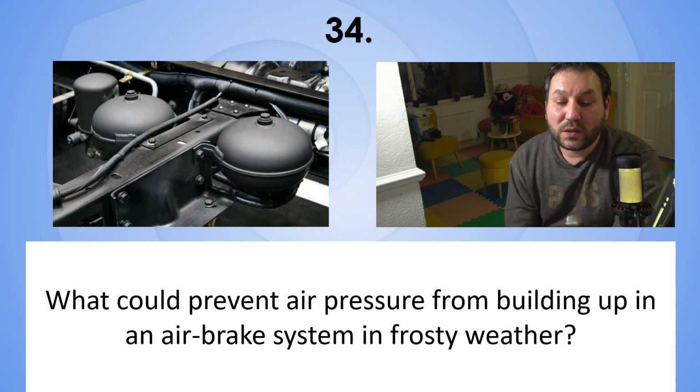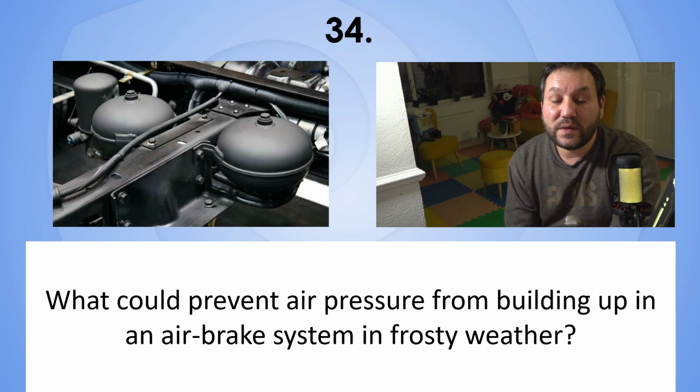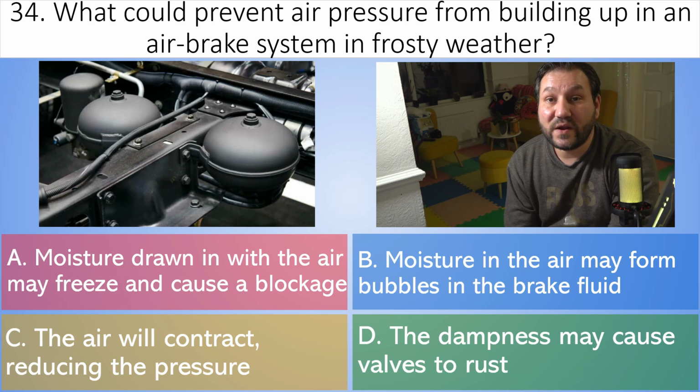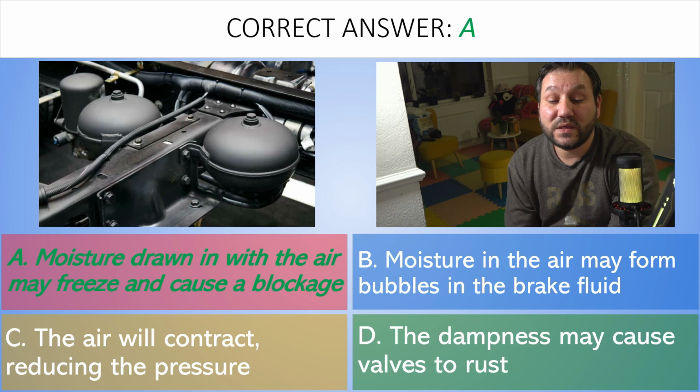34. What could prevent air pressure from building up in an air brake system in frosty weather? A. Moisture drawn in with the air may freeze and cause a blockage. B. Moisture in the air may form bubbles in the brake fluid. C. The air will contract, reducing the pressure. D. The dampness may cause valves to rust. The correct answer is A. Moisture drawn in with the air may freeze and cause a blockage.